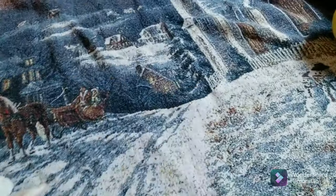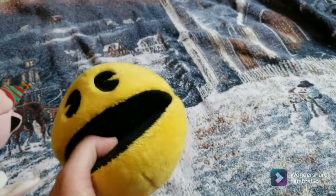Easy, lightweight ship. Saw this little one at the end. I don't know if it's any good or not, but it's Jigglypuff with like a little star hat. Didn't have any tags or anything, but it's Pokemon, so you got to pick it up if it's Pokemon. And then the little yellow Pac-Man plush. Not very big at all either.